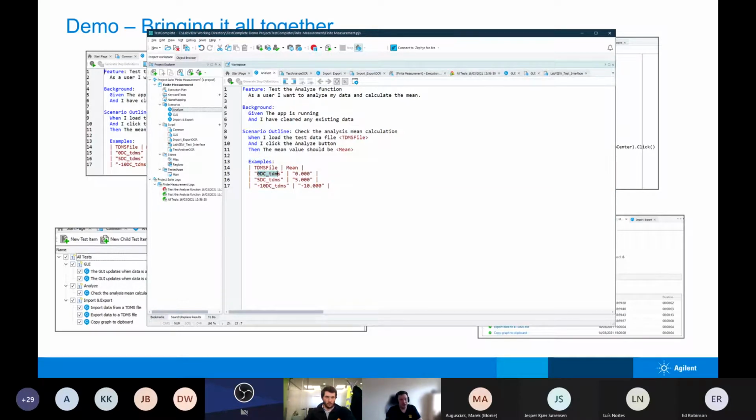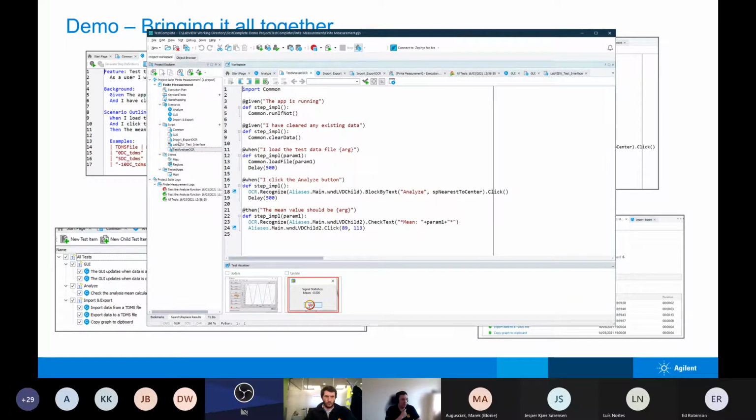So, when I load the 0 DC TDMS file, I expect my mean to be 0. When I load 5, I expect 5. Here I can add as many test cases as I want without having to change the underlying script beneath it. So if I show you what that looks like.